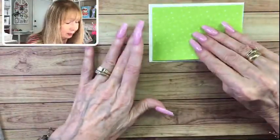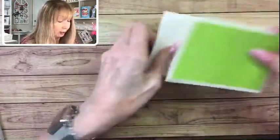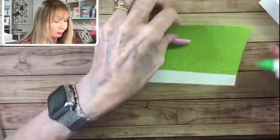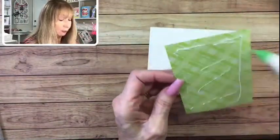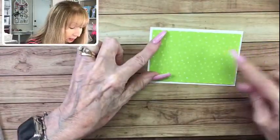It is a happy color, and our DSP, and we have our note card. So we're ready to glue all these down with our multi-purpose glue. First I'm going to put the designer series paper onto the white cardstock, because then I can make sure I get it even. I can really look at it carefully.